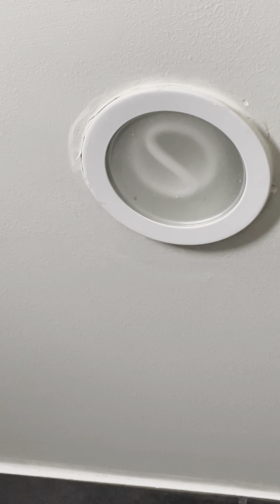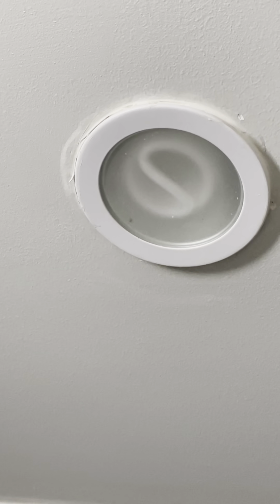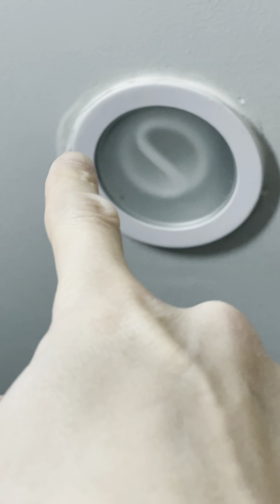Similar thing for up here. This is a light. Light doesn't actually work. That needs to be replaced, taken out, recaulked, and fixed here. Sand it down, repaint it a little bit. Not a big deal.